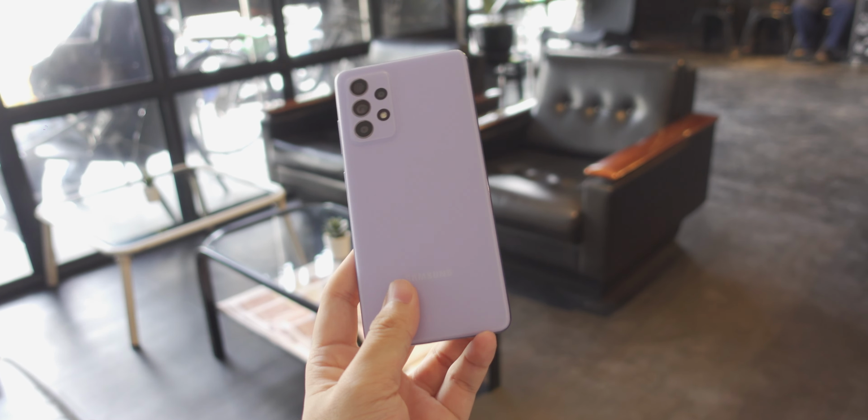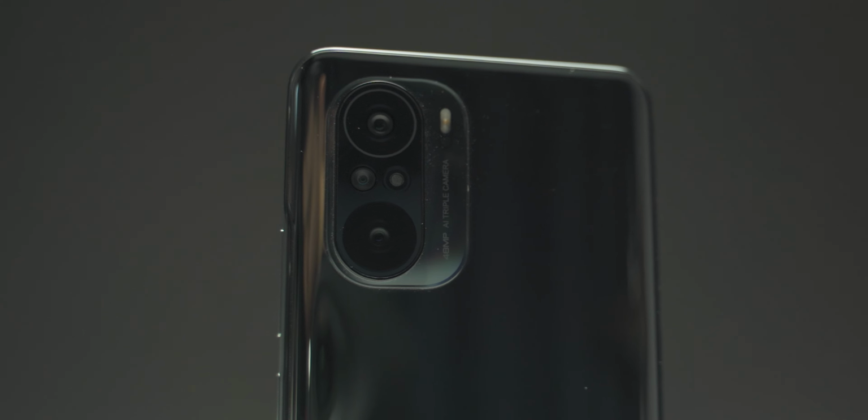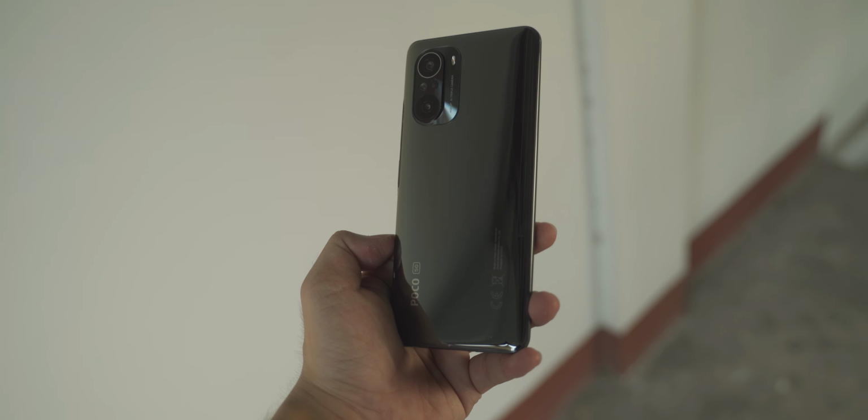So to sum everything up, POCO has once again gone back to its very root where it shines the brightest, a flagship killer, and this phone does just that. It is a pure powerhouse for its price range and would really please all those power users out there. So if you're looking for an Android phone with emphasis on specs and value, then the POCO F3 is the phone you should consider.